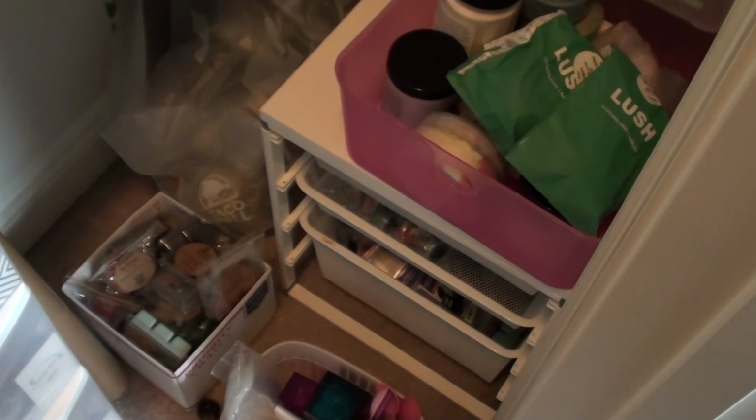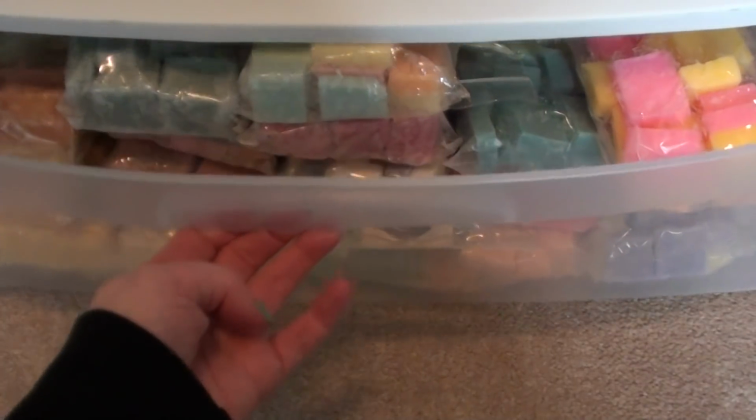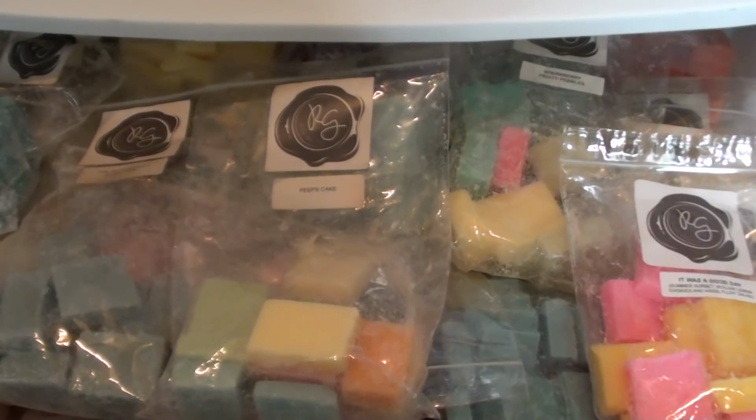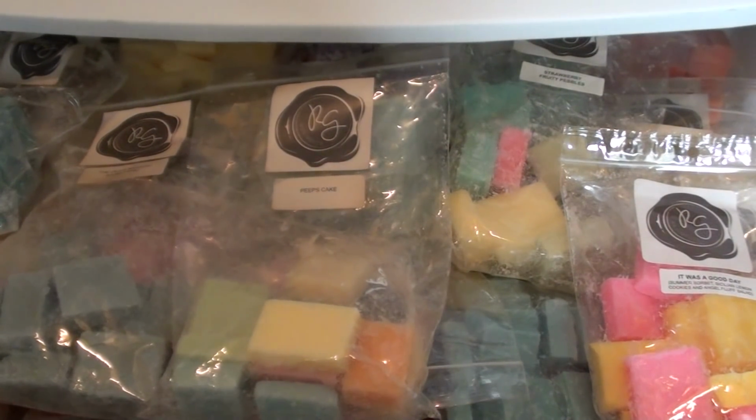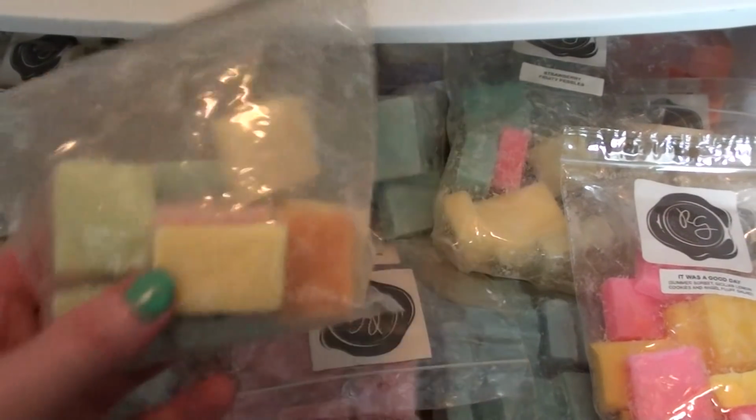So I'm going to go ahead and move the camera down. We're going to start at the bottom, and then we're going to move our way up and then into the sides, and then we'll get into that other storage unit. It sounds like a lot. Okay. All right, so this is the very bottom drawer of my storage unit, and this holds almost all Rose Girls, I believe. This is mini melters, special edition things.